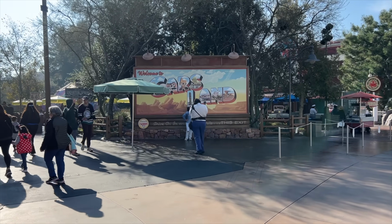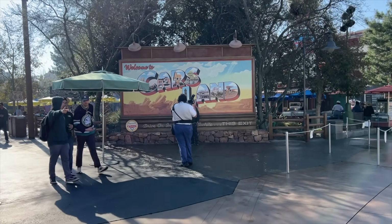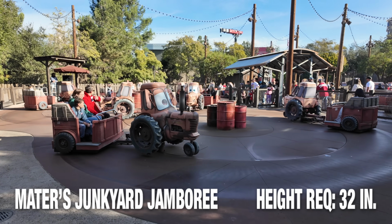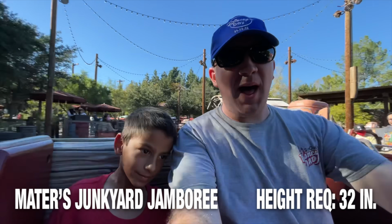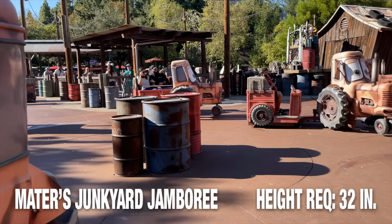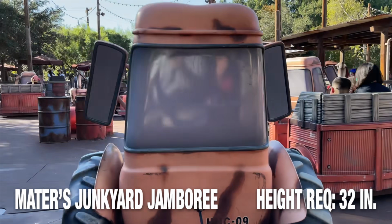Leaving Avengers Campus behind, we move over into Cars Land. And first up, we come across Mater's Junkyard Jamboree, which has a height requirement of 32 inches. This is a whip-style attraction where you hop aboard your own tractor and dance around, all while Mater serenades you with hoedown music over the loudspeaker.